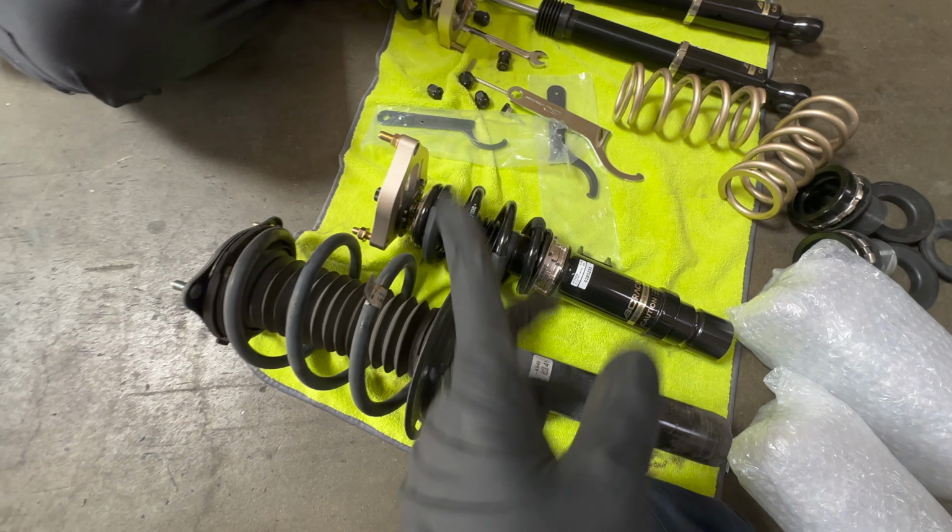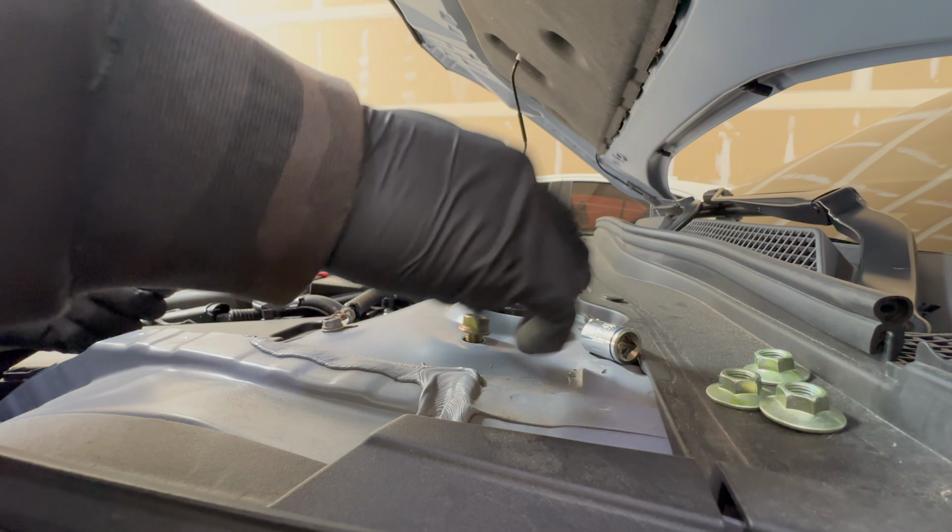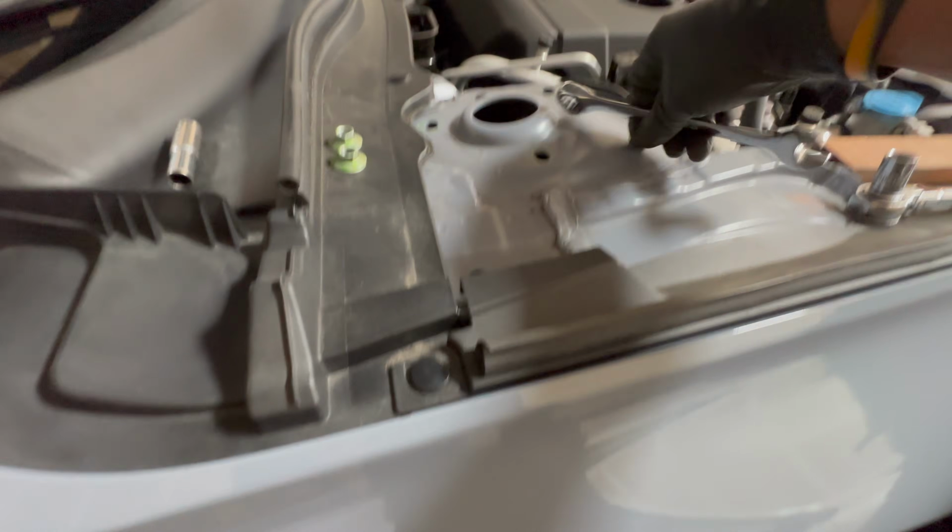Drastic difference. OEM, aftermarket. Let's slap these in. Align the new one in. Toss on some bolts, and we're good to go. Second one off. Time for the coil. Coil's in. Slap the wheel on. We move to the rear.